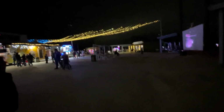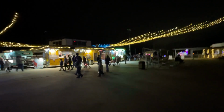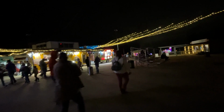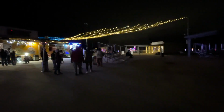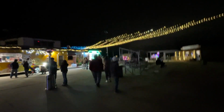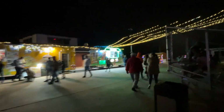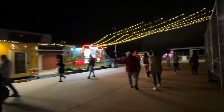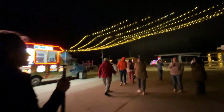Okay, so you see we have shops out here. We got hot chocolate. I think we're going to get some of that. I think so, too. And it goes around like this. And look, they're playing the Little Drummer Boy. Yep. Really nice. And the song's playing, too. Right. This is beautiful out here. They have the little general store open.